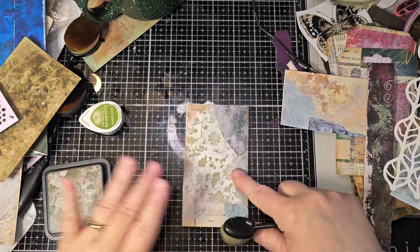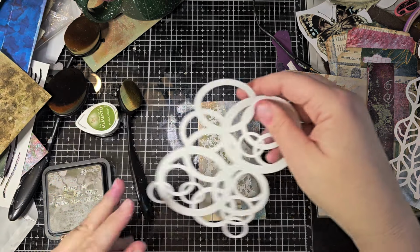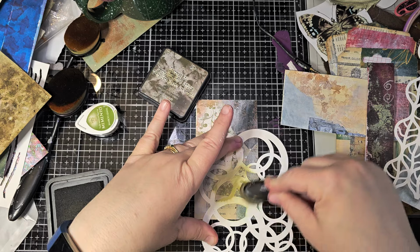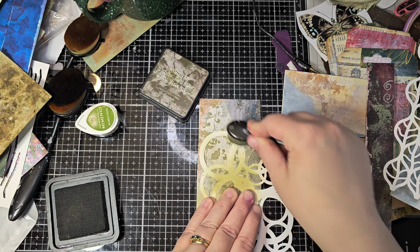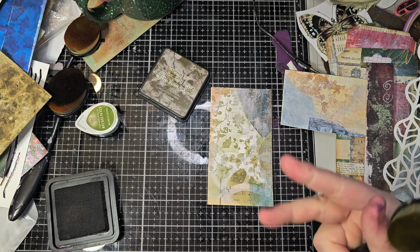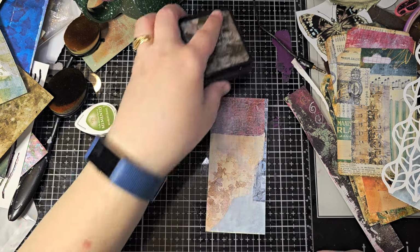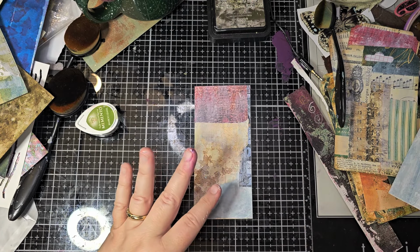Oh, this has kind of got the forest and moss green. Let's try. See, the circles would be really good on the gel plate, but they also will work with ink on a card to just give that layer. That's cool. Alright. This one, I don't want this color. Sorry about the scrapey noise. That was unpleasant, to be sure.